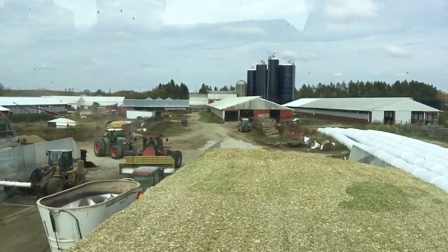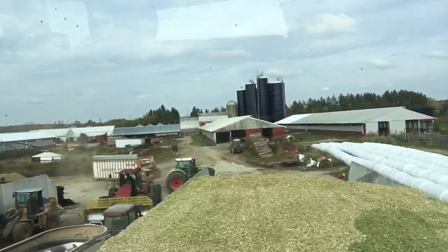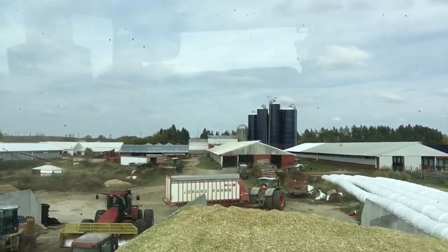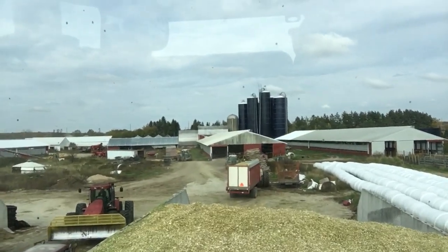Looks like these guys possibly just finished up a field. Two tractors came in together. I'm holding this phone all cattywampus. I hope I'm not ruining this.